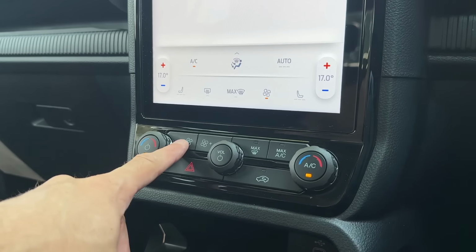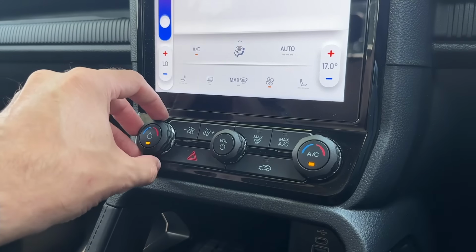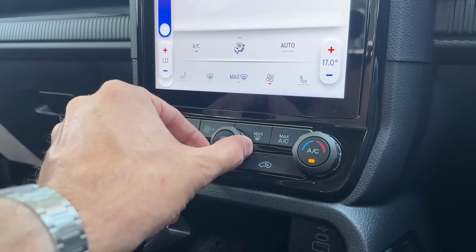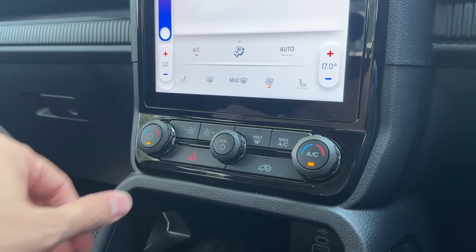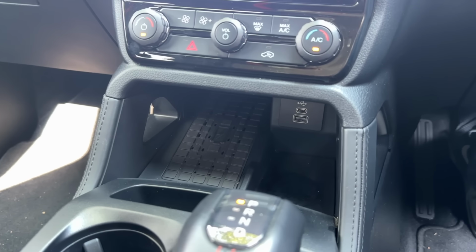So you can adjust the fan speed with the buttons. You can adjust the aircon temperature with the dials. You've got volume dials. You've got everything you need from a dial and physical button point of view to enjoy your drive from a daily point of view, without having to dig through this infotainment for those sorts of things, which is very good. So well done, Ford.